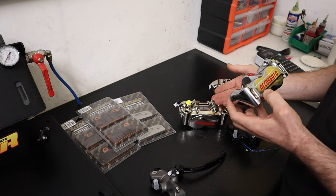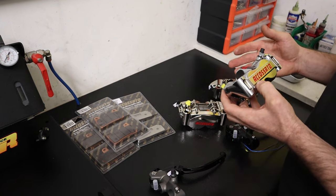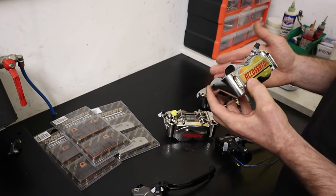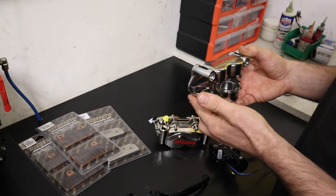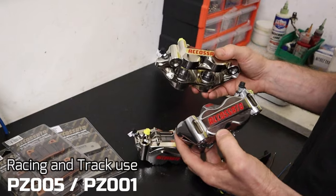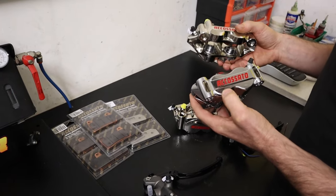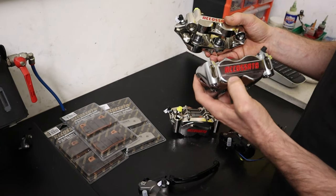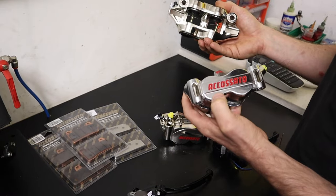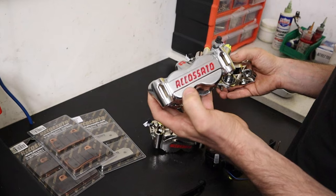And as I said before, it can be used up to quite high levels in racing as well and still performs excellently. But if you want a true dedicated race caliper, designed for one thing in mind, it would be either this PZ005 caliper or this PZ001 caliper. There's a few differences between them, but predominantly this is a 108mm caliper for the mounting spacing, and this is 100mm, so this would be mostly for Japanese bikes, and this would be for European bikes, your Ducatis, Aprilias, Triumph, etc.